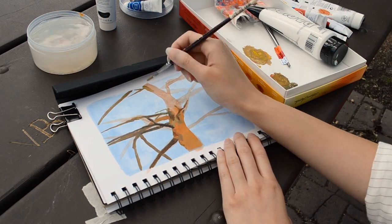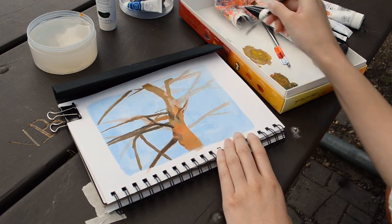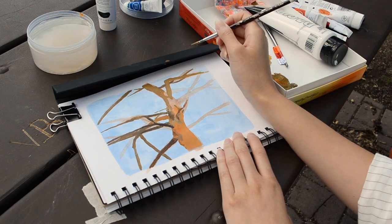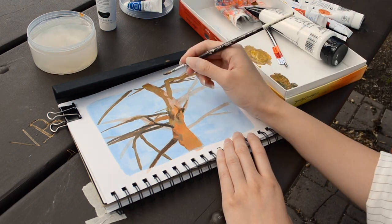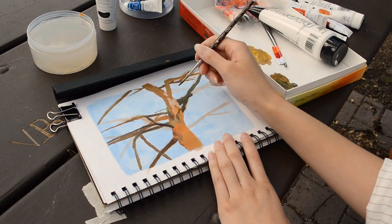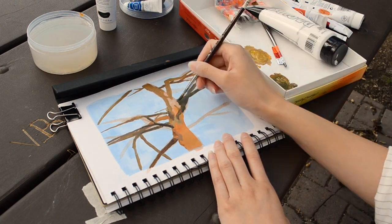Is that character growth? Anyway, here are a couple things I learned during this first try at plein air. Number 1. Know where the sun is and which direction it's moving in. Because even though the sun may start in a good spot, you may be blinded by it depending on how long you spend painting.